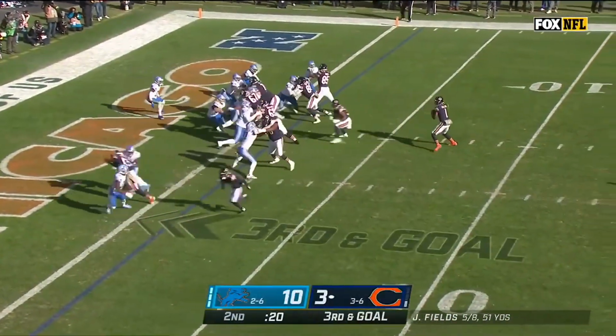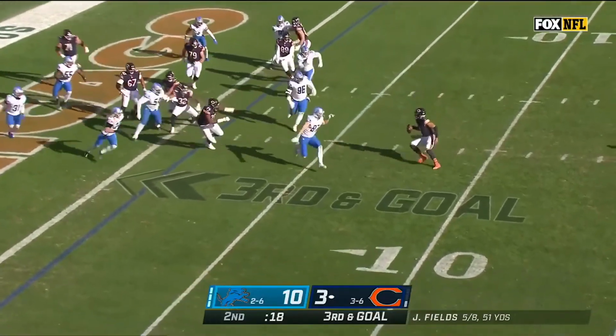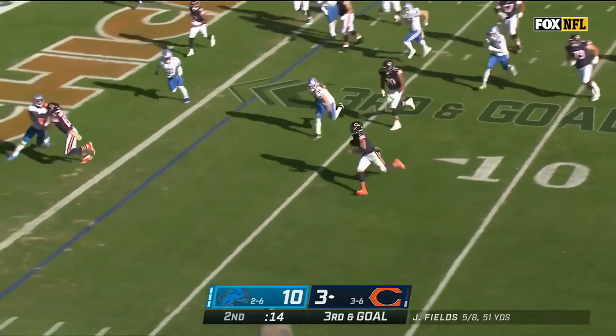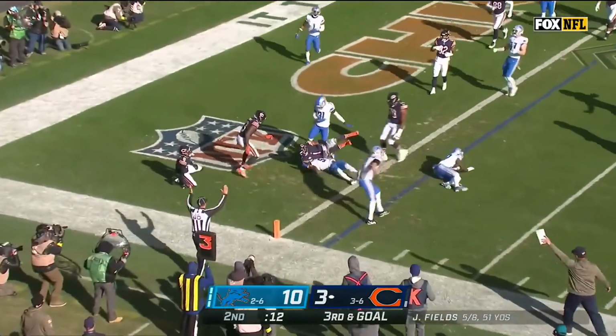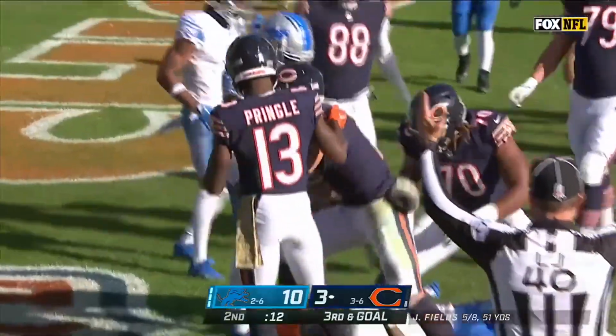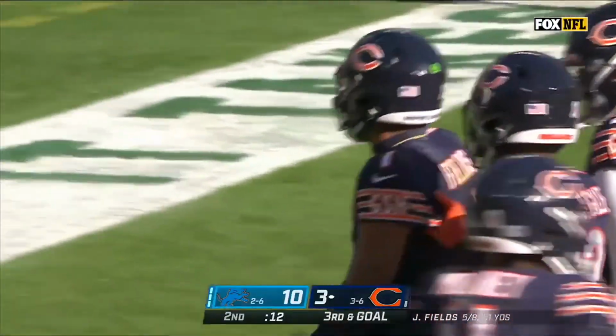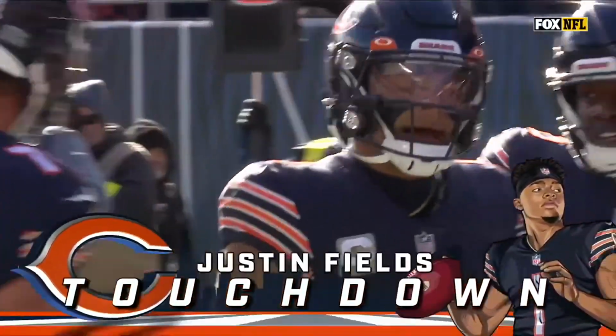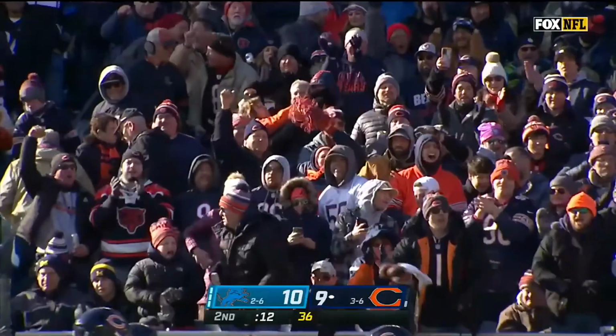Mooney in motion. Mooney in the flat. Fields pumps. Flag down. Fields breaks the tackle. Fields on the scramble. Get out of Fields here, in for the touchdown. Are you kidding me? Justin Fields, a magician in Chicago.